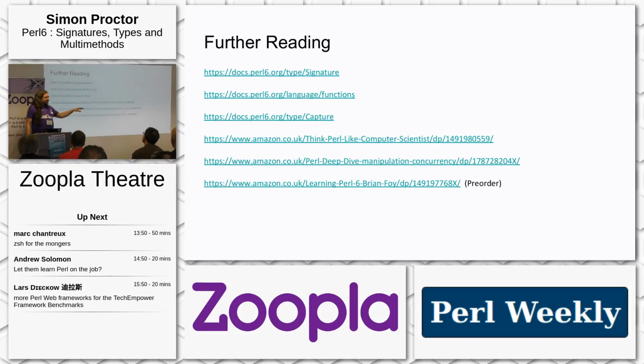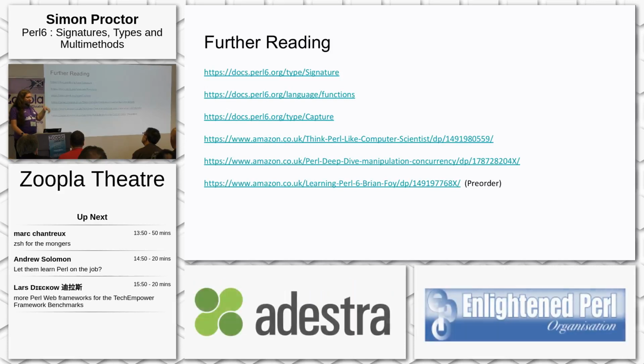Perl6 Deep Dive. Who wrote that again? Is it Moritz? Yeah, Andrew Shitov. Great book. It goes into really large amounts of detail about lots of stuff in Perl6. Again, I believe both of them are upstairs, if you want to read them. And then finally, Learning Perl6 by Brian Foy is in pre-order now. I've kickstarted it, so I've had a look through the PDF, and it does look really quite good. Again, it goes into quite a bit of detail.